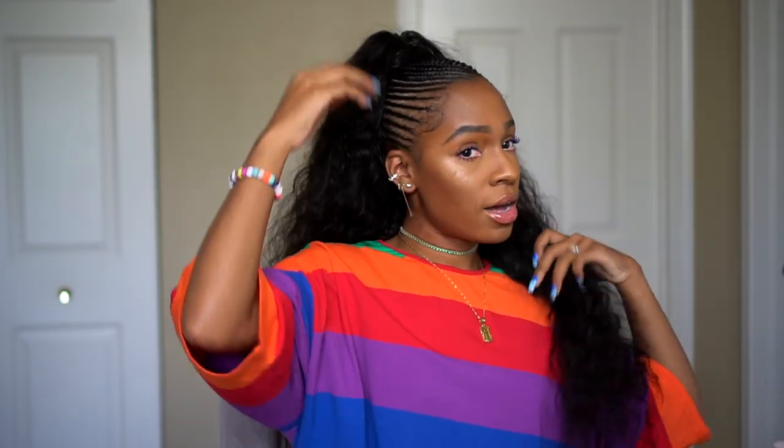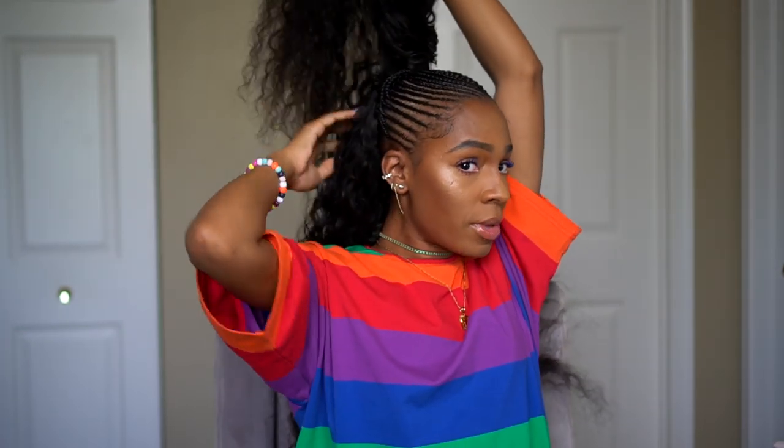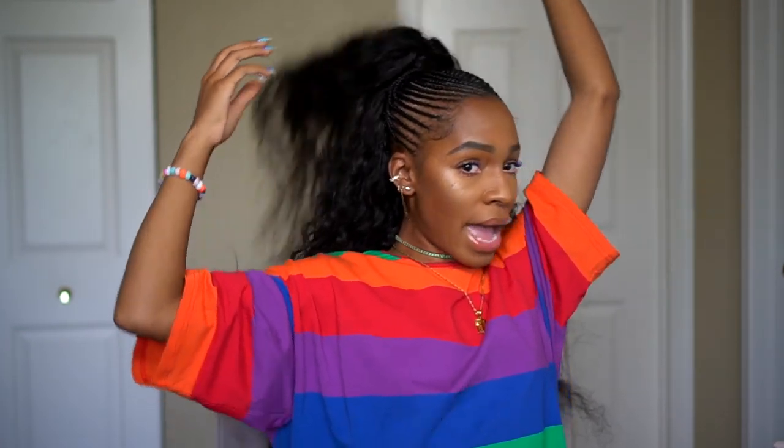This is my hair. I'm actually going on vacation soon, so that's why I got my hair done. But I really quickly wanted to share with you guys just about the hair in general, and then I'm gonna talk more about the whole process, what happened, how it happened, why it happened, after that. So this is a half up, half down. It is a curly, braided ponytail up top, and then this is a sew-in in the back.